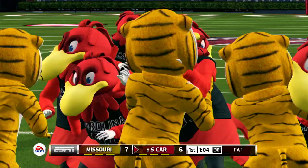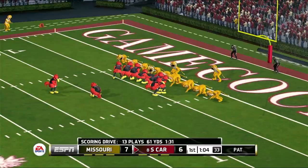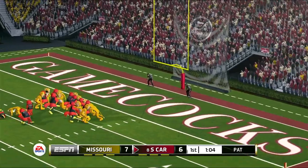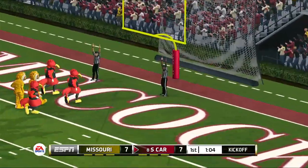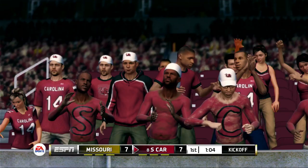He made a great move to get into the end zone. There's a perfect play call. They look like they practiced that one a few times. Here's the PAT to tie this thing up. And he converts the extra. It was a 13-play, 77-yard drive, and a touchdown as a result.